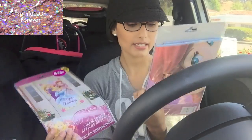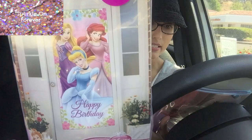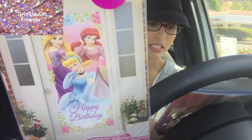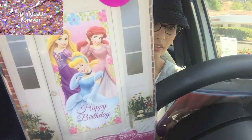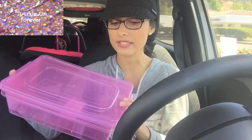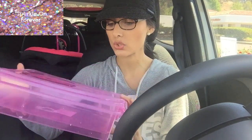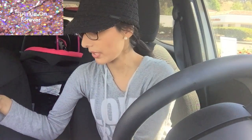These were also 2 for 99 cents, and these are door posters. Look at how pretty. It's got Cinderella, Rapunzel, and Ariel. Then I got 2 of these. They're little containers. I absolutely love these. I've purchased them in the past. They're shoe boxes, but I use them to store my goodies. The other one, Cisco used like the container for one of his projects. I was like, sure, whatever. They're only $1, and I picked up some more of those.